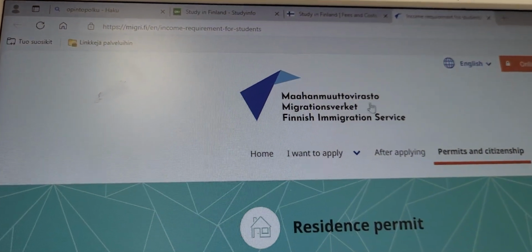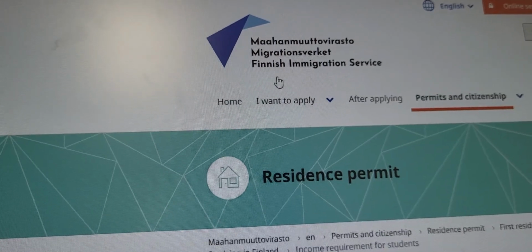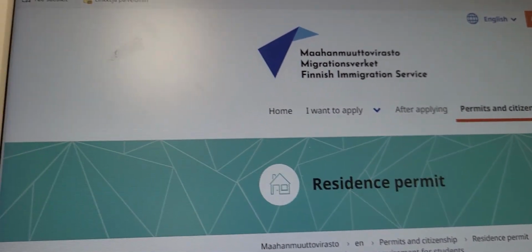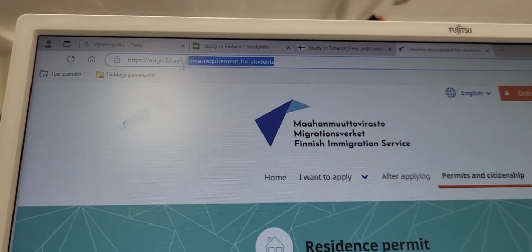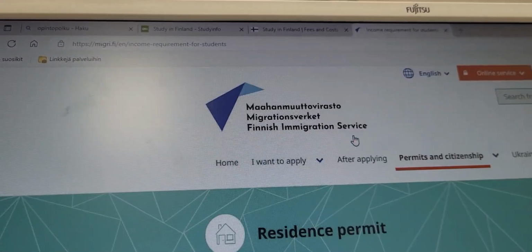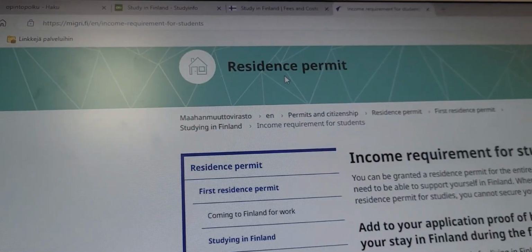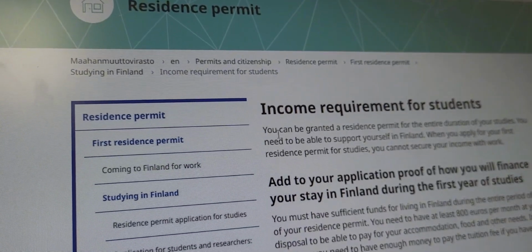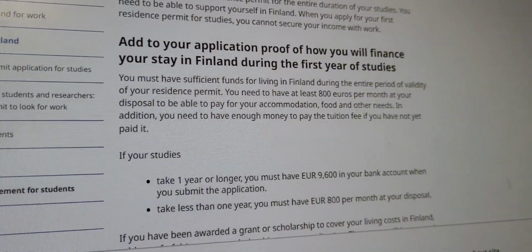We go to Maahanmuuttovirasto. This is the Finnish immigration service website. So it's fee. This is where it will tell you everything about money. So I share with you this link here. We go here, resident permit. When applying for a resident permit, what are the requirements? Proving money. Let me tell you that it has increased compared to the last years.